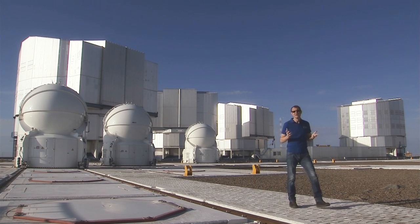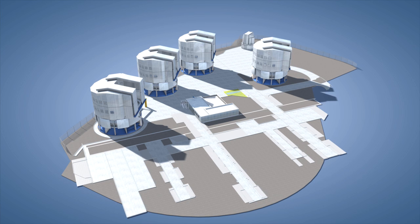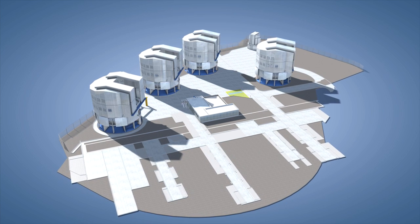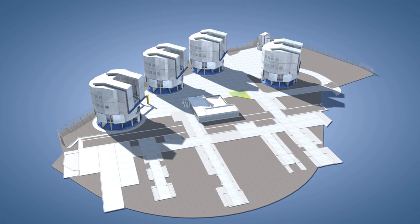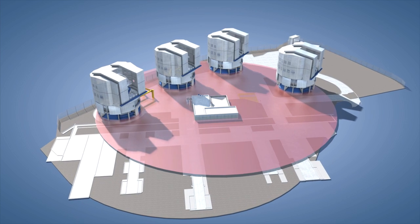But we're not done yet with our magic tricks. There's a third one, and it's called interferometry. The VLT consists of 4 telescopes. Together, they can act as a virtual telescope measuring 130 meters across.